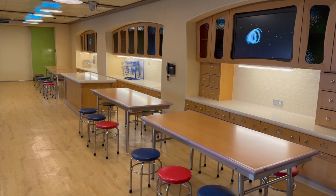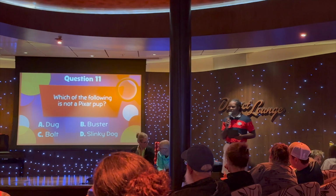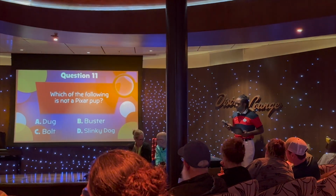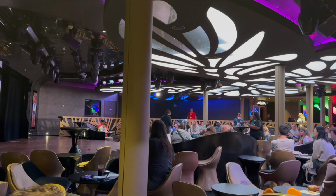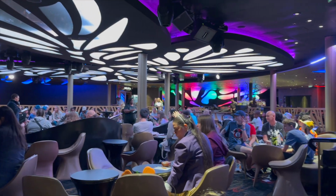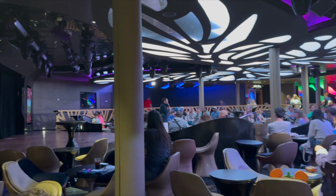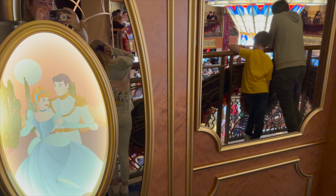Moving on to entertainment, there's just far too much to mention here, but the main thing we'd recommend is to make use of the onboard app. As soon as you get on board, get set up. This is essential when you're on board and you don't need a Wi-Fi package to access it. This shows you all of the activities on offer, as well as your dining plan for the whole cruise.